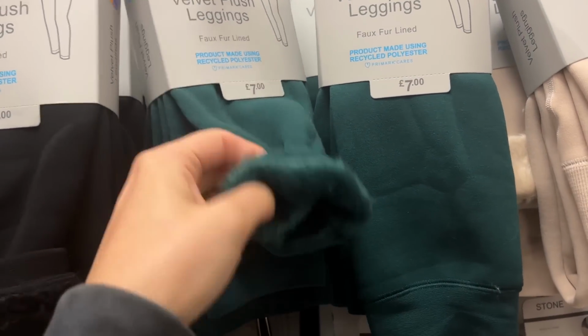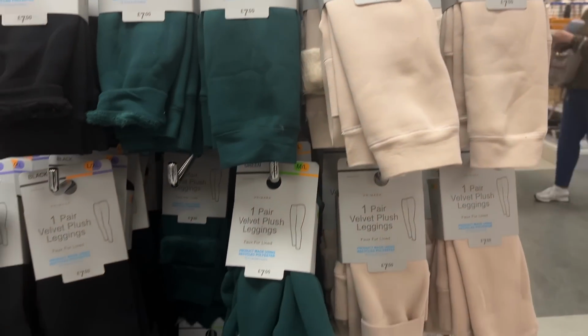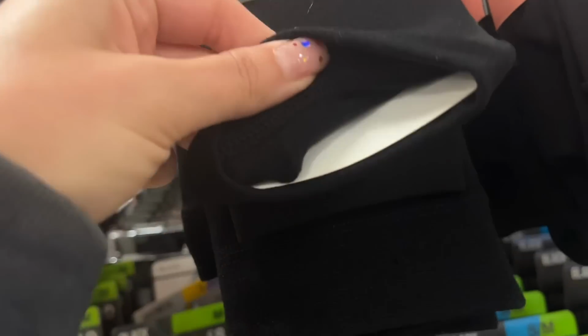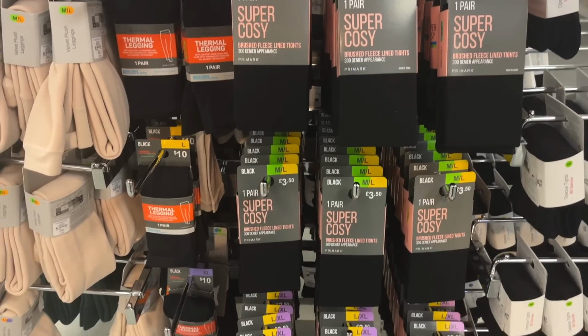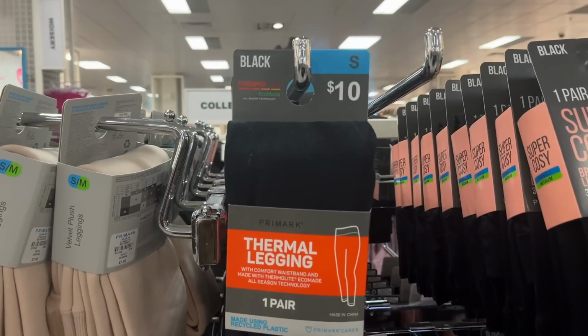So useful if you are going anywhere that's going to be cold, or somewhere where you might be cold in the UK. If you're going camping, or walking and you're going to be outdoors for a long time, either the fleece lined or the velvet lined leggings as thermals underneath your jeans or your trousers are essential, and so much cheaper than the normal thermals.